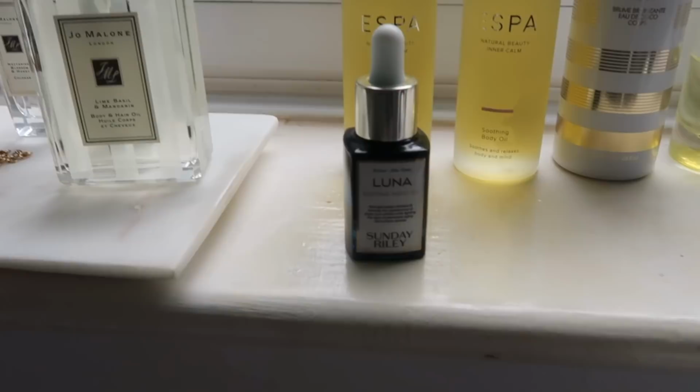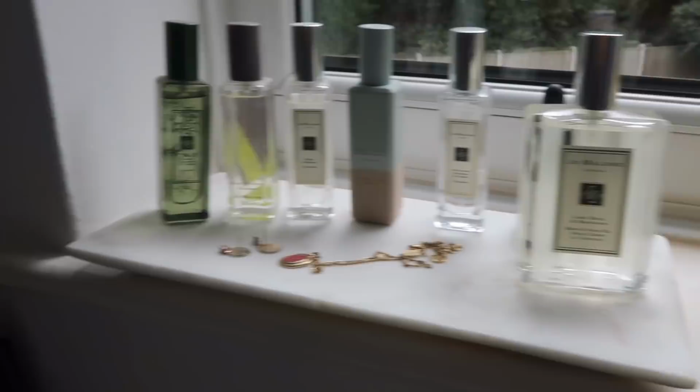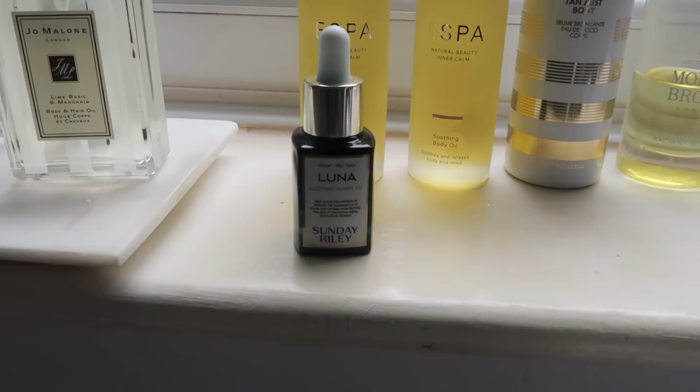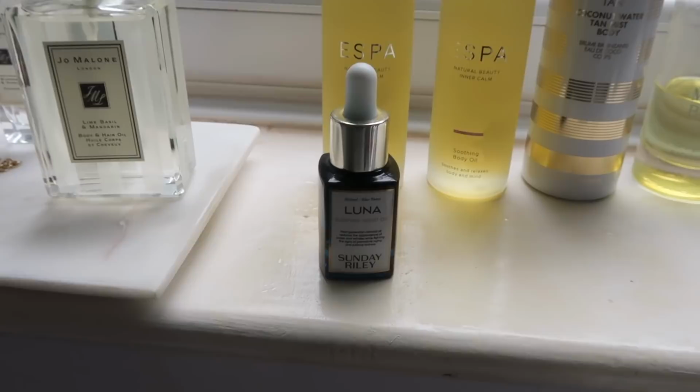And then, actually, let me just quickly show you what else I've been using. So what do we have here? I'm gonna do a full clear out of my crazy bathroom soon, and I might film it, so let me know if you would like to see that. So I've been using Luna Sleeping Night Oil for like the last 2 weeks, and I'm really liking it. Hello light. It's basically retinol oil. It comes out blue, so it's kind of scary, but it's meant to stop aging in its tracks, which we always like.